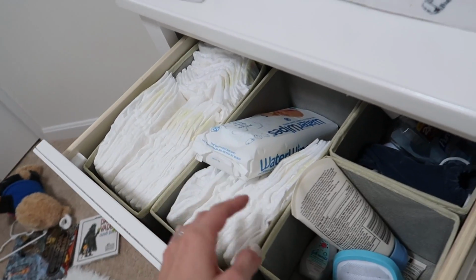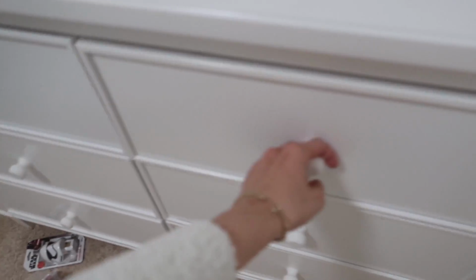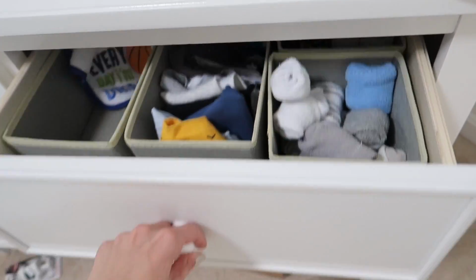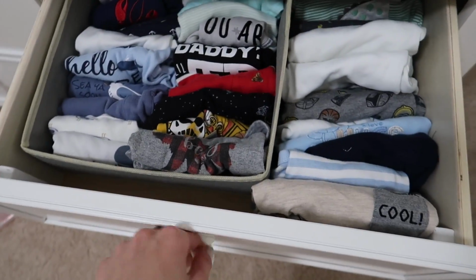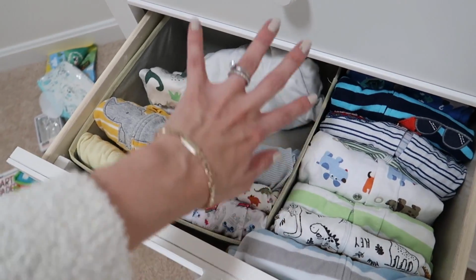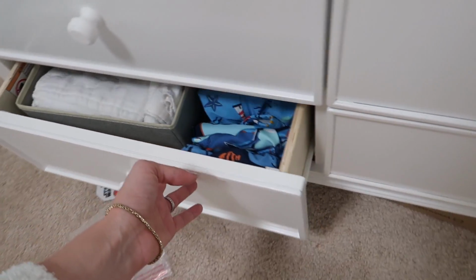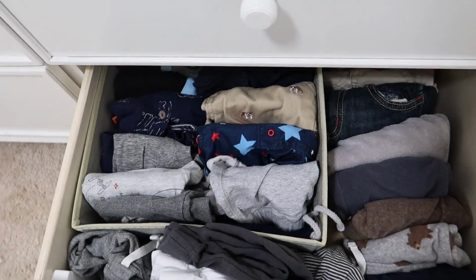We've got some baby wipes, and these are creams and his little brush and all of that in that drawer. And then we've got his bibs and socks over here. I already showed this one, but if you guys are looking to organize your dresser, I highly recommend these little drawer organizers. They have worked super well for us. I think it keeps everything nice and tidy. So I will link those for you guys.